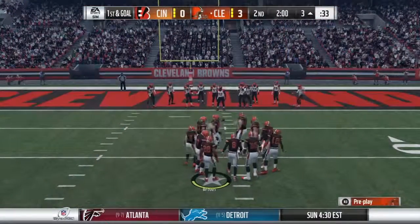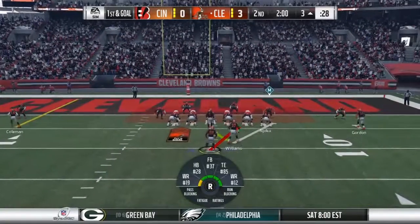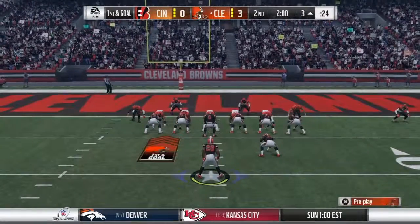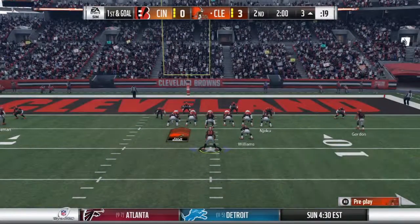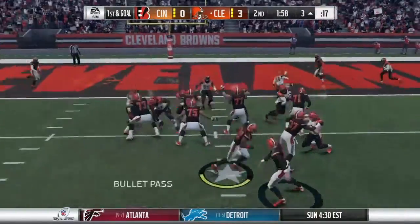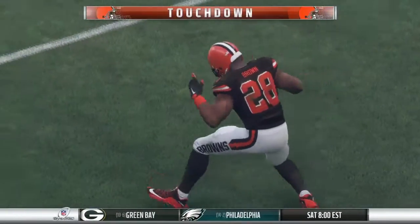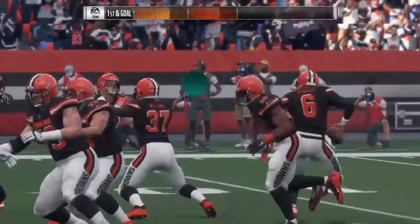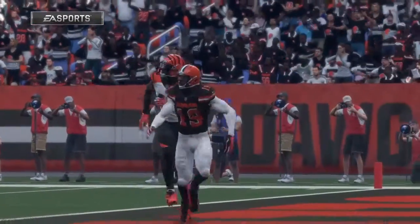And the offense readies for play number 10 of this series. He's got his target. It's Coleman for a Browns touchdown. Corey Coleman from 3 yards out, and the Browns add 6 to their lead.